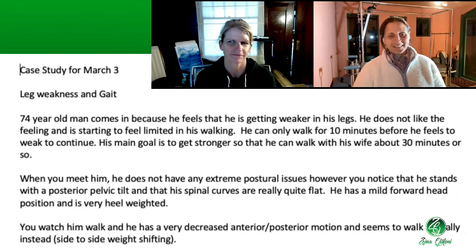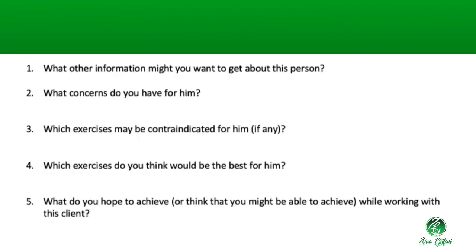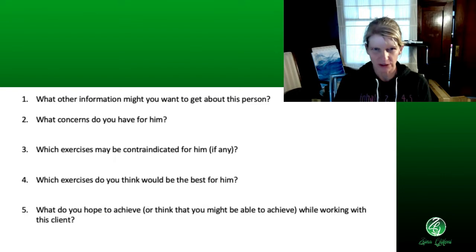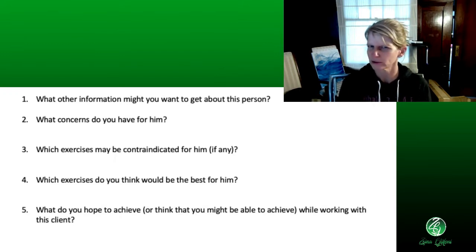Not a lot of information, I know, so what other information would you like to get about this person? I'm curious, was he walking longer before? Is this something new that's just come up? Did he walk with his wife 6 months ago, and suddenly over the course of a few months he's just getting weaker and weaker?